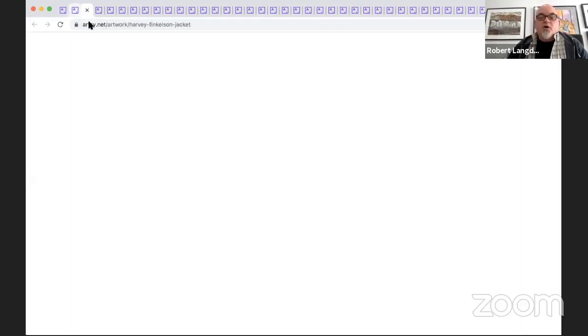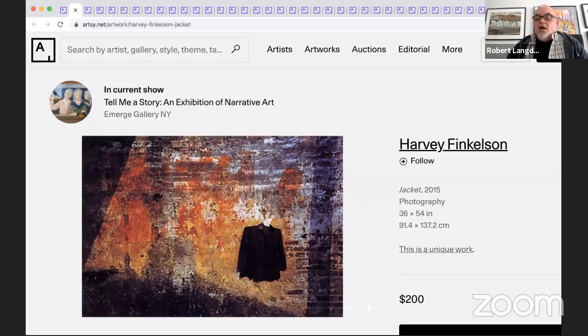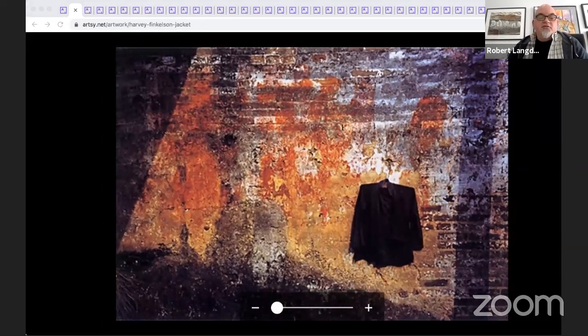Robert Greco, we saw. This is a photograph by Howard Finkelson. Really beautiful photograph. It's right in the back of the gallery. It's a large piece. And Howard had given me, let me see, there's some information I wanted to tell you about Howard.